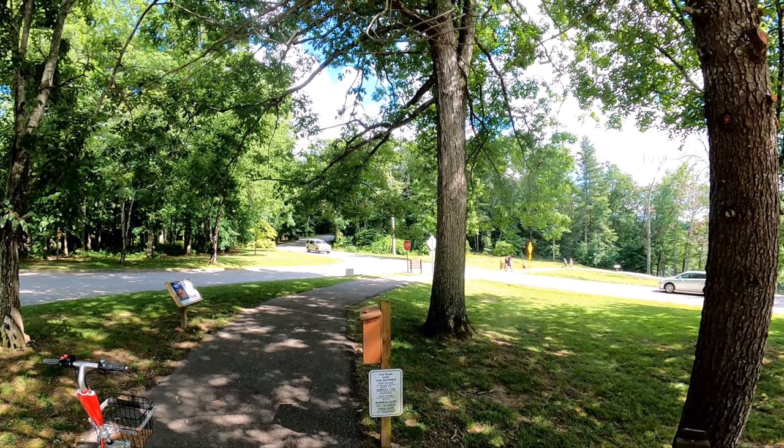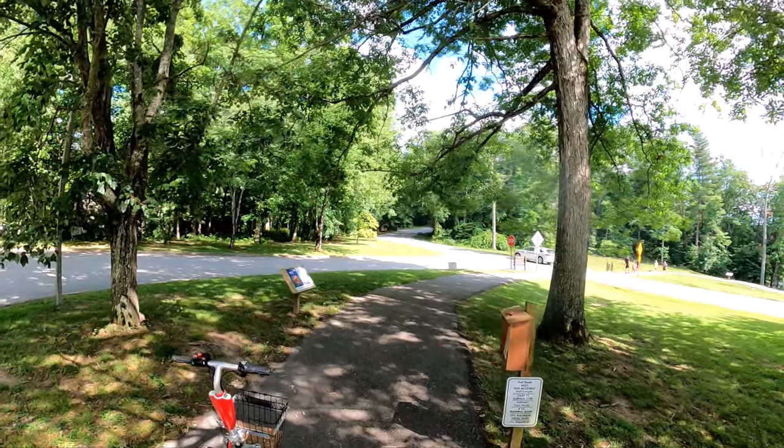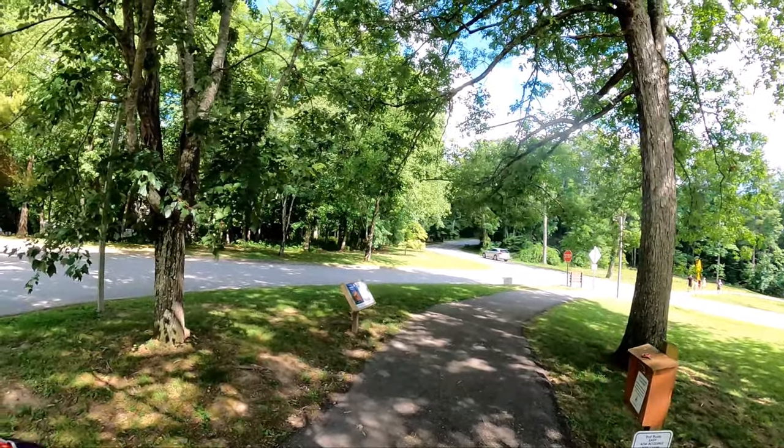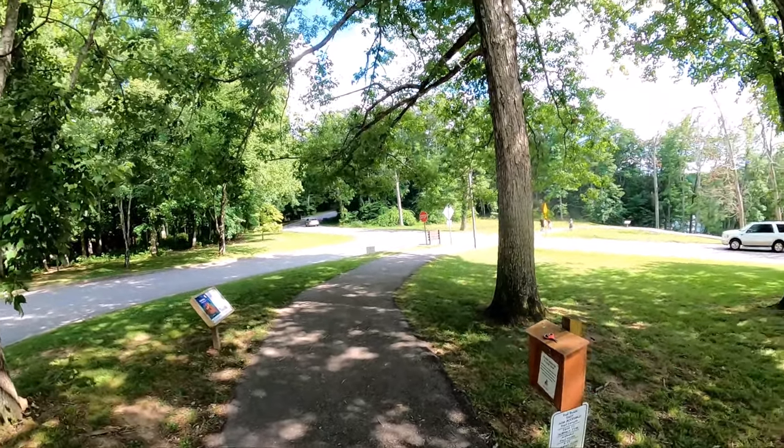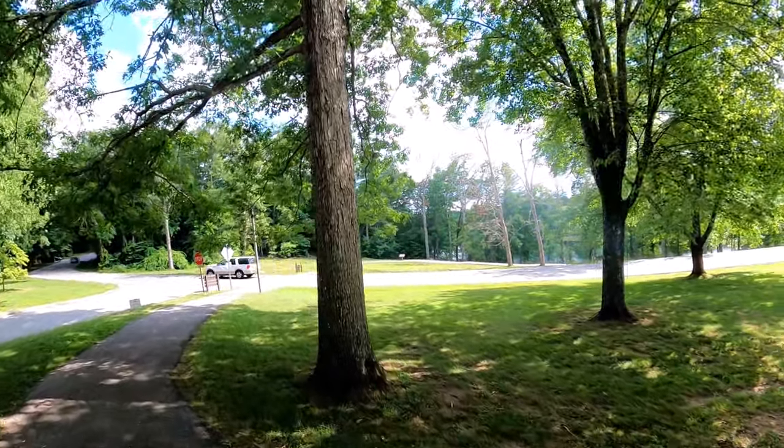12% maximum cross slope. Alright, so I got the scooter, I got the GoPro, and best of all, I have you. So let's go check it out.